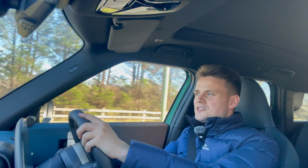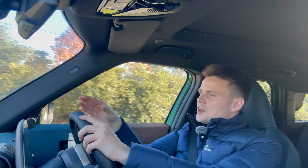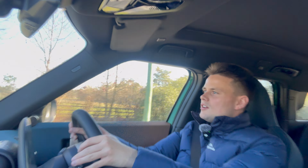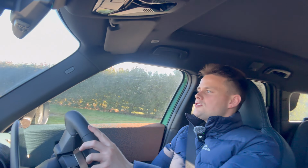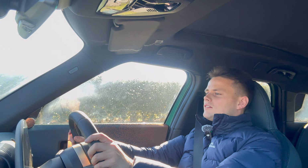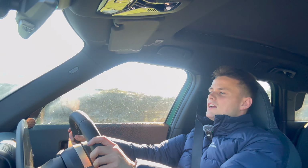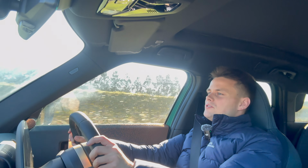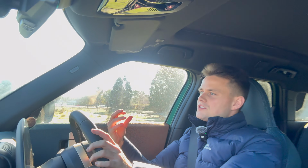It does get moving, especially between 80 to 110 if you need to merge. But what is it like when you do put your foot down 0 to 100? So we'll just try that here. 50, 60, 70, 80, 90, 100. Okay, it doesn't throw you back into your seat, but it does feel pretty quick.